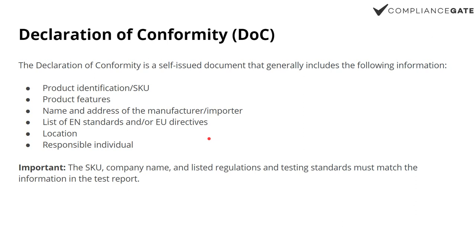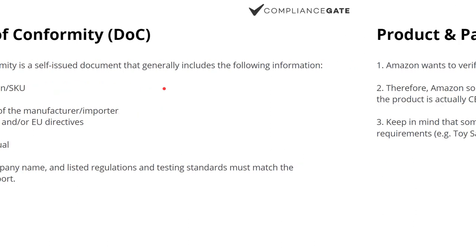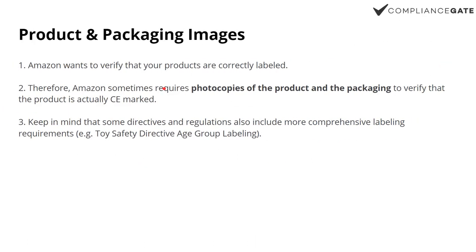Okay, the second one is the declaration of conformity. This is a self-issued document in most cases, meaning that you as the importer or an exporting manufacturer will issue this document. You need to include SKU, product features, company information, list of standards, location, and responsible individual. These are some examples, maybe more information required. Once again, Amazon expects that the information on the DOC will match up with the information on the test report. Otherwise, they are very likely to reject it.